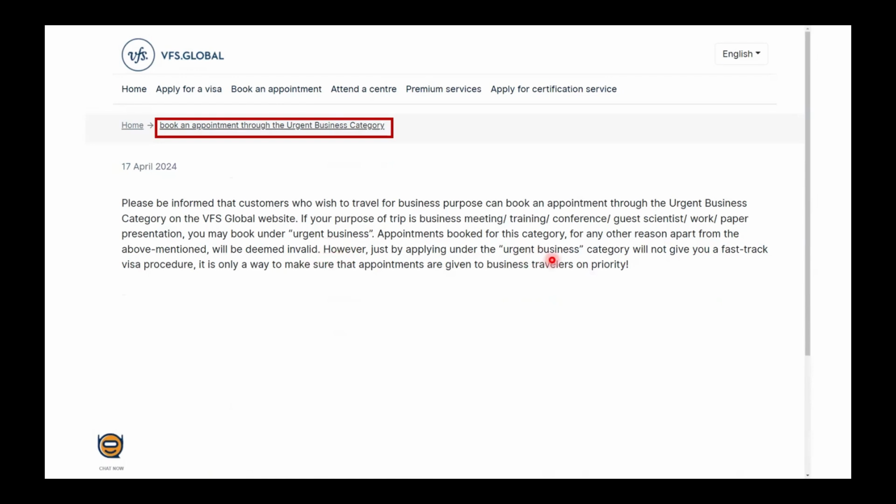What this does is it gives you a faster appointment. This does not guarantee that your visa application will be fast tracked, which means if it takes 15 days to process your application, which is the normal minimum turnaround time for a Schengen visa, you must apply at least 15 days in advance is what I would say.